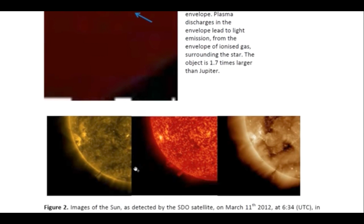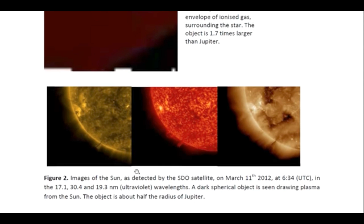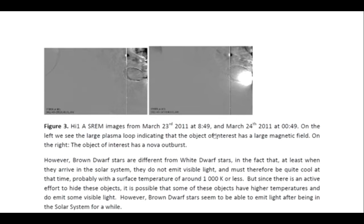Now the second characteristic that we see in white dwarf stars, and we see in brown dwarf stars as well, is that they are able to draw plasma. And here we see SDO images. This is the 19.3 nanometer, this is the 30.4, and this is the 17.1. In all of them, we have an image with the same timestamp, 634, and we see this object in the sun's corona, and it's connected to the sun, and it's drawing plasma. You can clearly see the plasma here, it's red. It's like an umbilical cord through which it's drawing plasma. White dwarf stars do exactly the same thing, except from much larger distances.